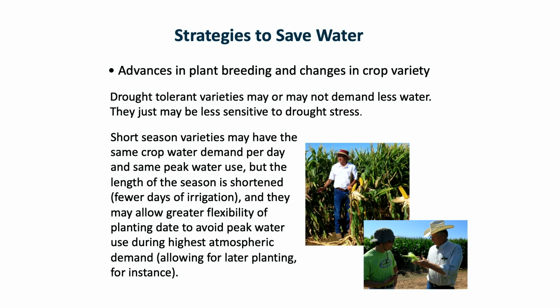Advances in plant breeding and changes in crop variety. Thanks to the groundwater districts who have also supported this research, and the commodity groups who are supporting this research, we're getting some really good drought-tolerant crops in corn, cotton, and other crops. This is really cool, but drought-tolerant varieties don't necessarily demand less water, but they can survive those drought periods a little better and still produce.